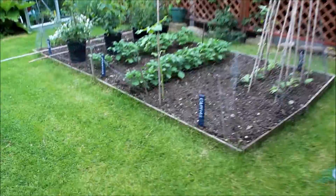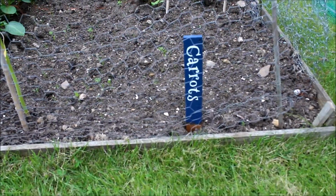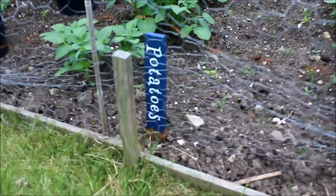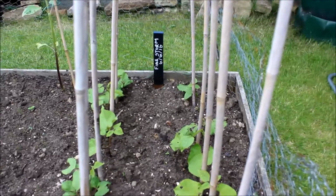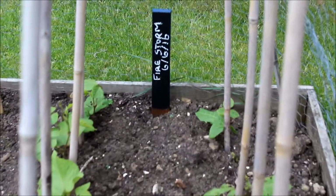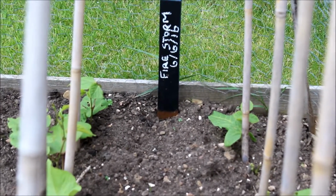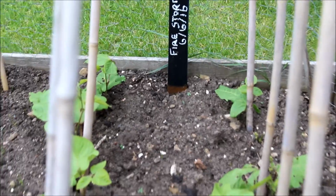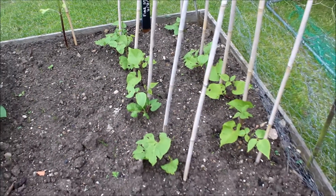So onto the allotment. So here we are, just so you can see some of my homemade garden markers. So you've got carrots, and if I just move over here, potatoes. And if we just look across at the back over there, that's the back of a garden marker. On the back it's painted with blackboard paint, so with a chalk marker you can just write the variety and the date you planted it, so you can wipe it off for next year. So there you go, Firestorm runner beans, planted on the 6th of June. Doing all right.